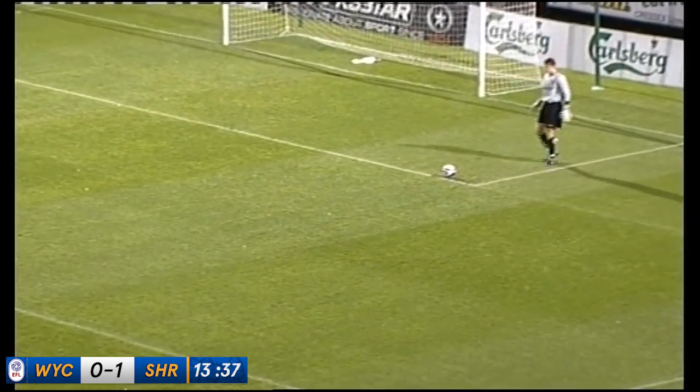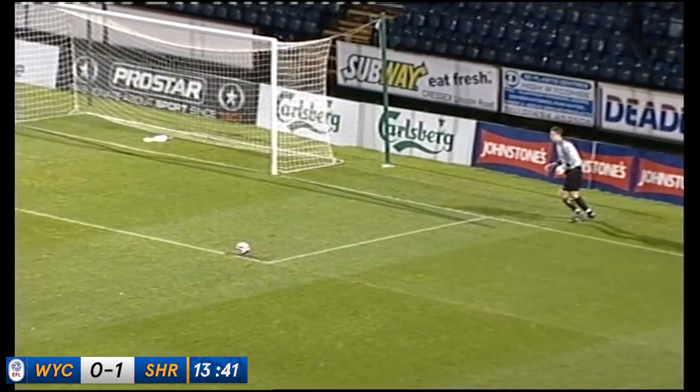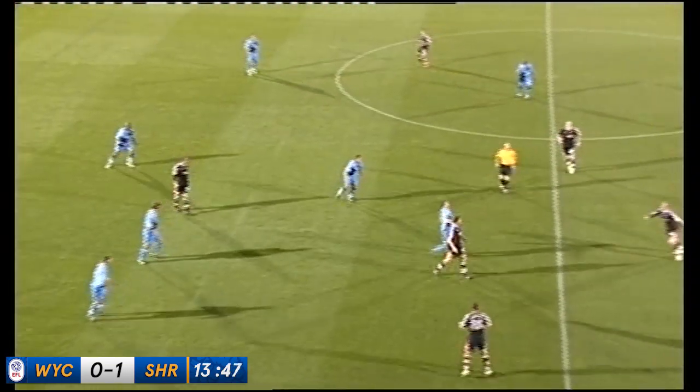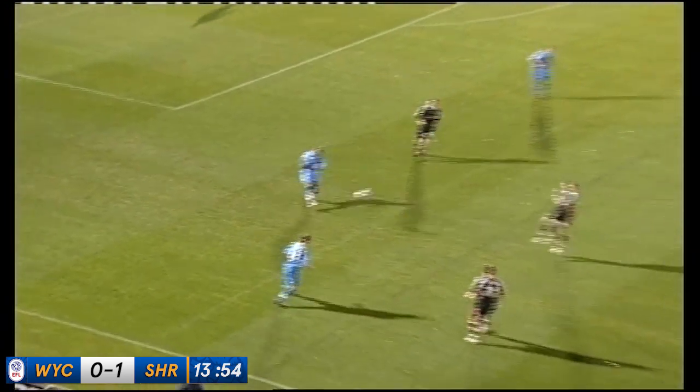It's been very pedestrian from Wycombe. They haven't asked any questions really of this Shrewsbury Town defence so far. Sporadic attacks from the home side. They haven't got started, and of course Shrewsbury have. They got that goal through Grant Holt. Great start for them, but so far Wycombe pretty unimpressive, but I'm sure they will have their moments in this game. Still only 1-0, long way to go.